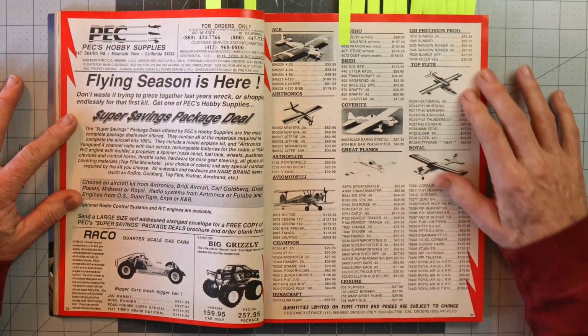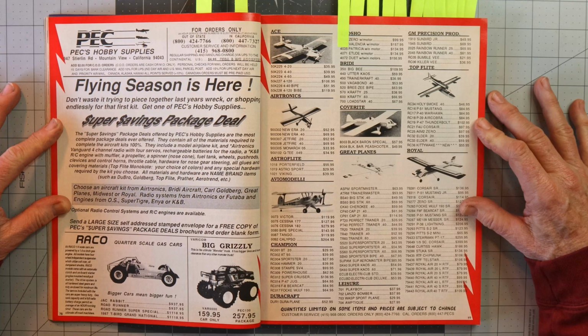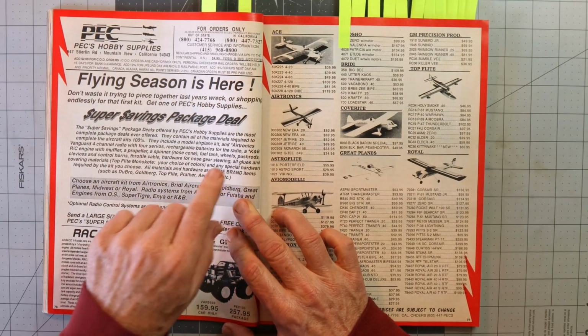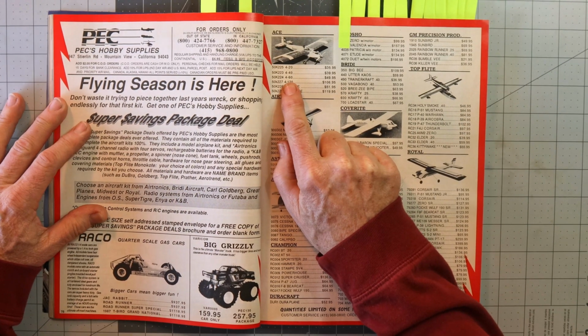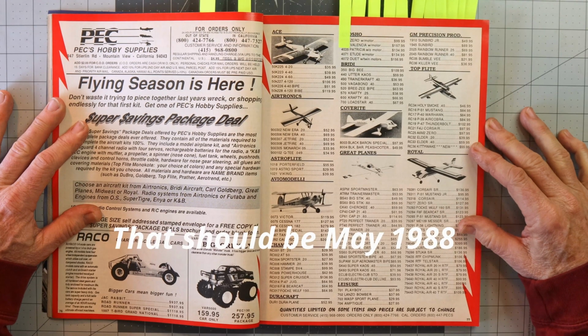This one is an interesting one because it's an ad for, who is this? Oh man, I can't even, Peck's Hobby Supplies. And the reason I chose this is because right there, that's an Ace. That's actually a picture of an Ace 440. But the one I got is the Ace 460, $49.95, May 1998.